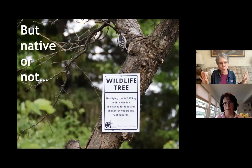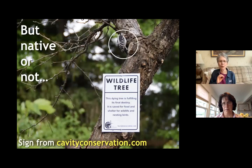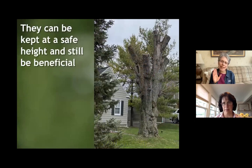But whether a tree is native or not, the dead trees are so important. This is a sign from Cavity Conservation, and you can see this downy getting some little insects. But our dead trees are full of life. And as the sign says, this dying tree is fulfilling its final destiny, saved for food and shelter for wildlife and nesting birds. Of all the trees coming down in my neighborhood, I've only seen one where someone left it at a height that's safe, that I don't feel at all at risk with this tree falling over, and yet it's still large enough to support cavity nesting birds and insects and so on.